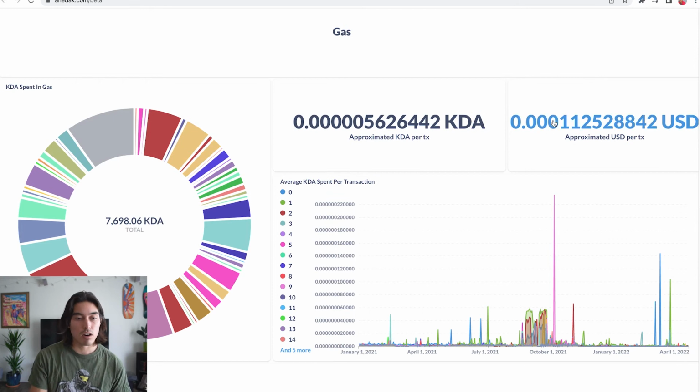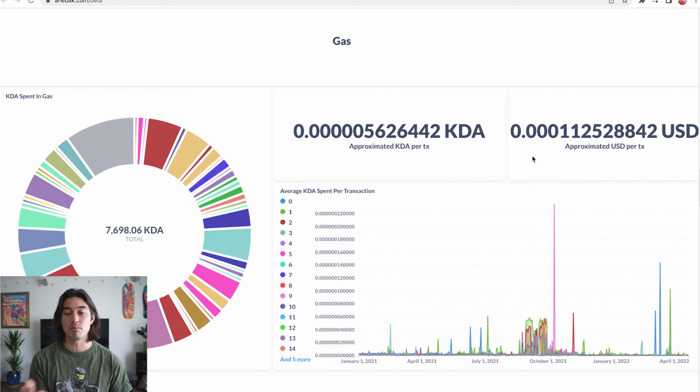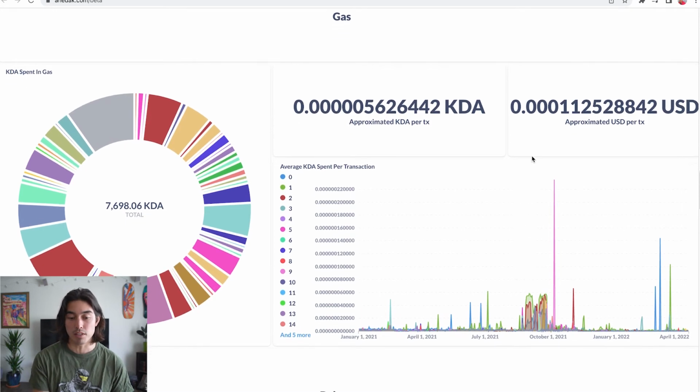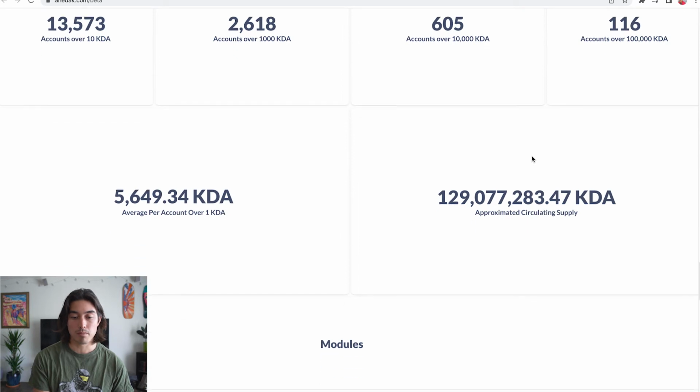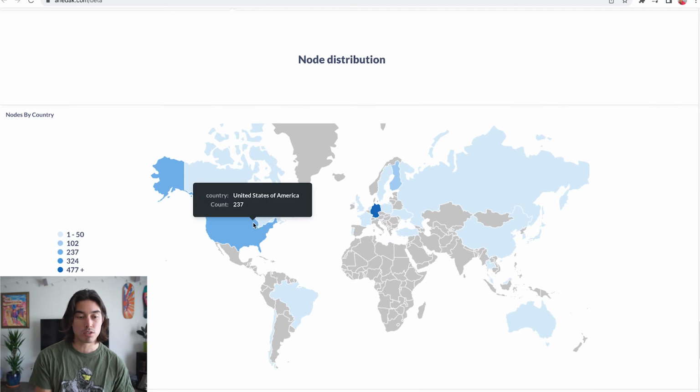So here we have our gas fees per transaction, approximate US dollars per transaction. That's a tenth of a penny, 1/100th of a penny per transaction on Kadena right now. As transactions increase, I think that number will increase slightly, but compared to its competitors, and also the fact that Kadena is proof of work, which gives it more security, this is pretty incredible that they've been able to pull this off. So that's bullish. This is our node distribution here.